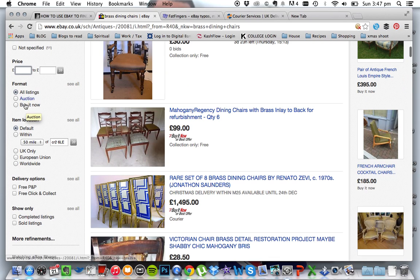Then there are the auction and buy it now options. Buy it now is stuff that you can buy instantly. This one here is a buy it now, for example, and they're good if you want something quickly, but usually the seller's already decided on the price they want for that item, so you're not really going to end up with a bargain. Well, sometimes you can, but the auction way is definitely a better way to go about it if you're trying to find a real bargain.